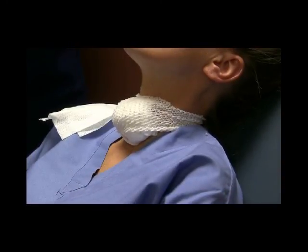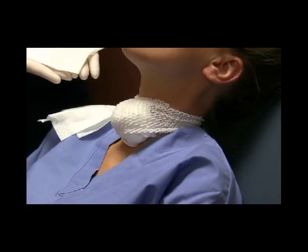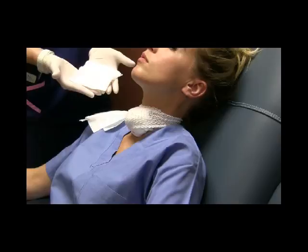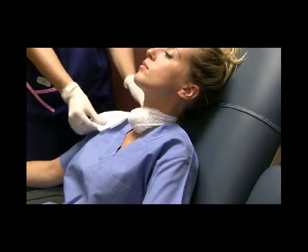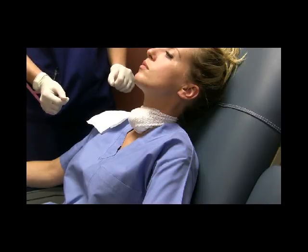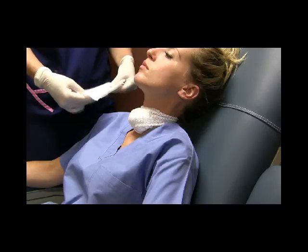Now, what we do is we're going to give you gauze to take home with you, and these gauze are in squares. And let me zoom out here, and you can see the square. And now you're going to unravel these squares of gauze and make a little pile. Usually it takes about 3 or 4, maybe 5 of these, and this is going to be your replacement.